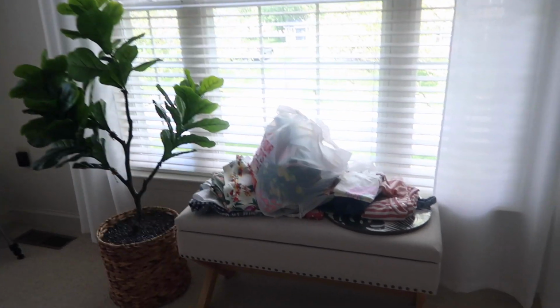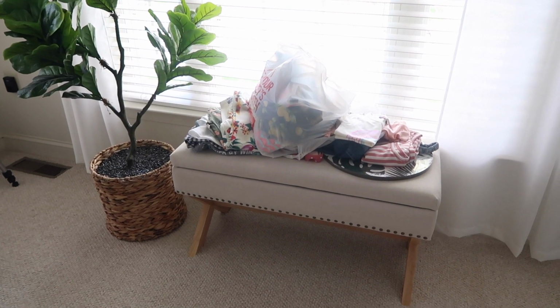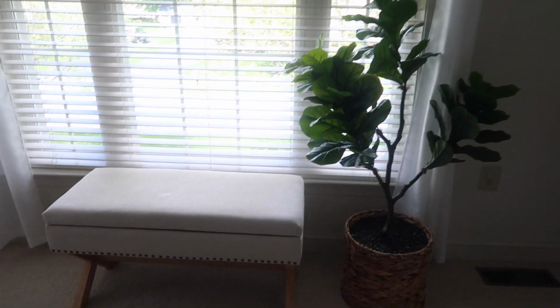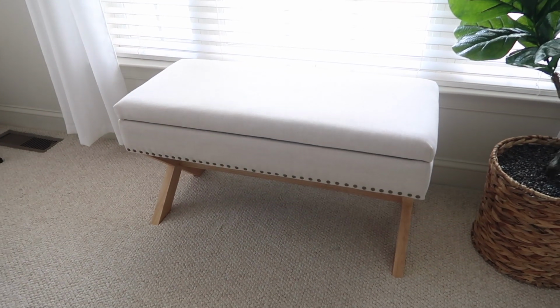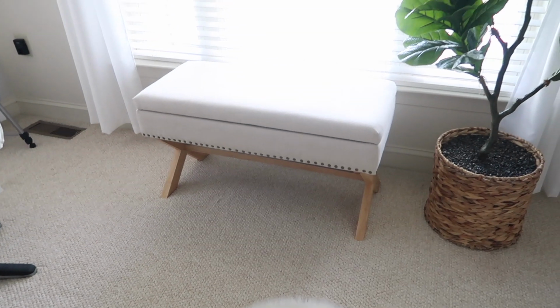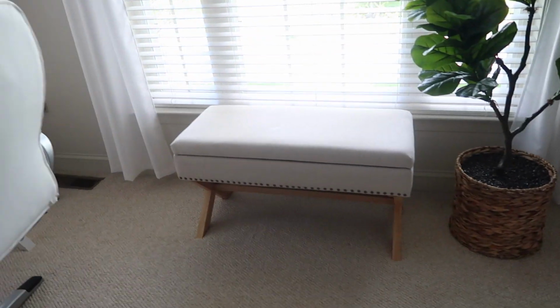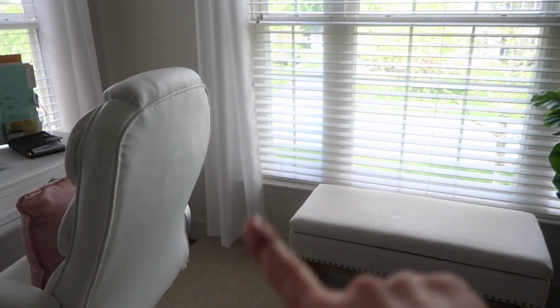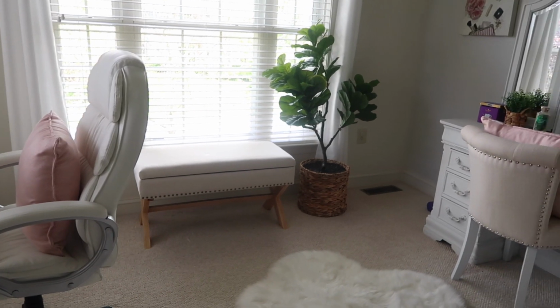And then this is all the stuff from my haul. But here, let me take that out of the way so you can see what it looks like. Okay, so much better. You always need a bench to throw on your clothes for the next day, or just to throw a blanket or pillows or whatever. And I put the plant over here now. I just feel like when I have it on this side, the chair kind of blocks it, you know? So I think it's going to have to stay on that side. I think I like that better.